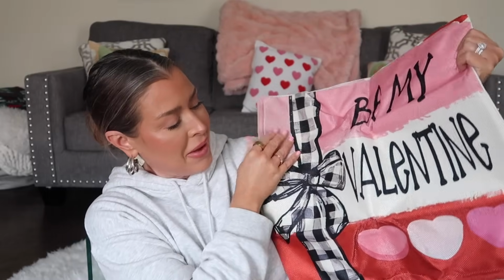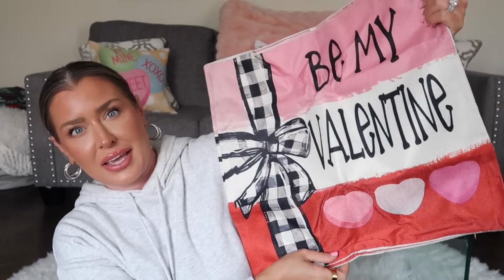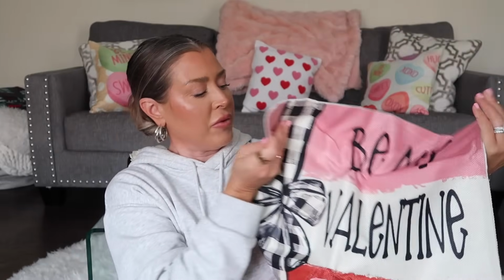Anyways, here is more of the little covers. How cute are those? I really love these, but these are really fun too. The Valentines, maybe I'll give these to Haley. But it's a set of 4.